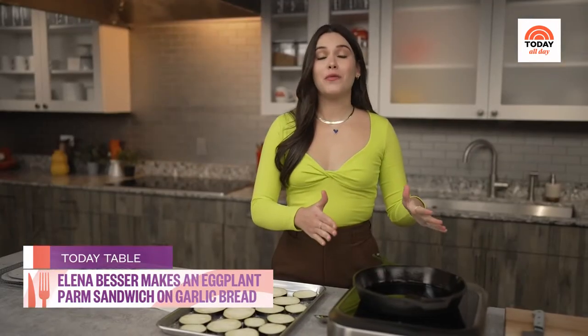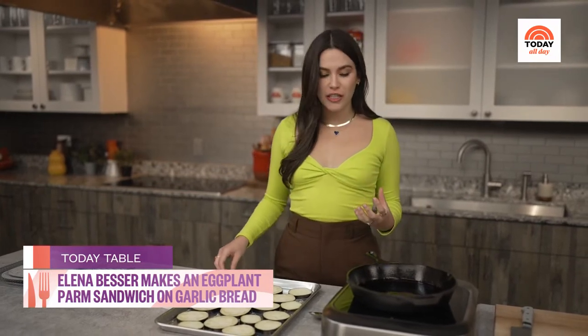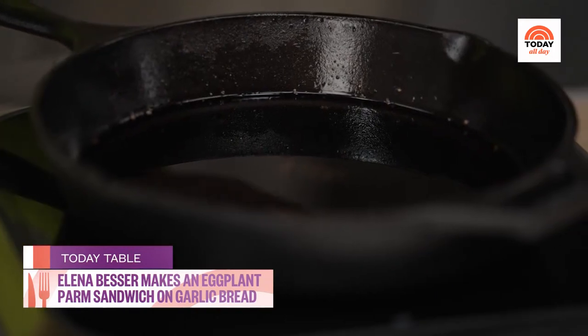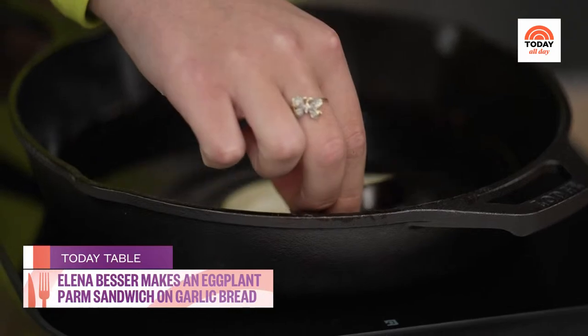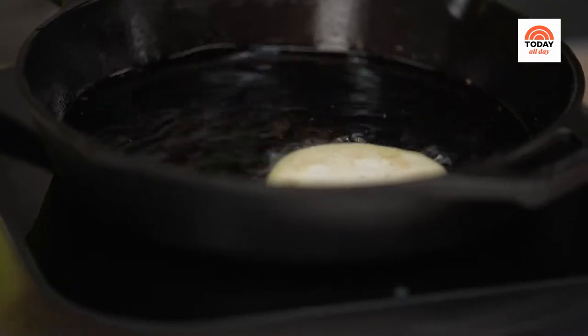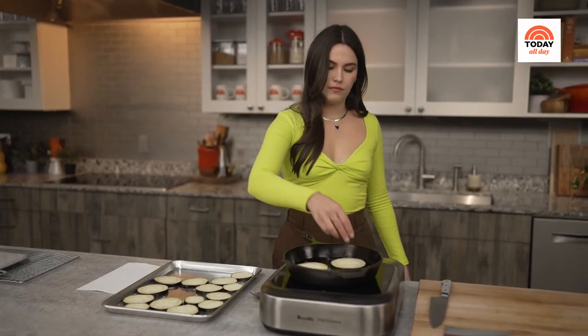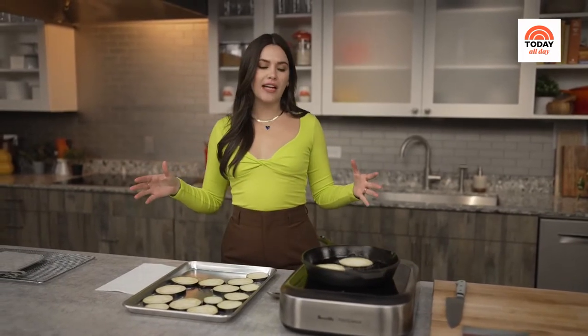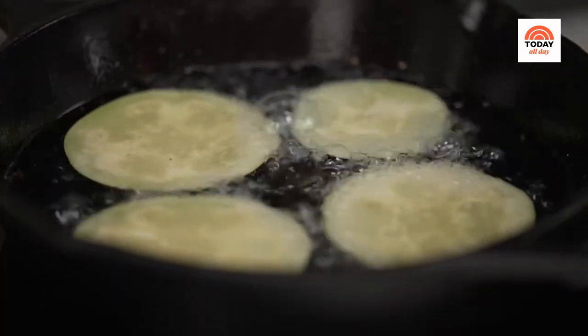We're using the same oil that we used earlier for the garlic, so it is infused with that delicious garlicky flavor. It is shimmering, which is what we're looking for. We want it to be at about a medium-high heat, and then we're going to very delicately lower our eggplant into that oil. And we're just gonna cook this in batches. We're gonna cook it for about 3 minutes per side.